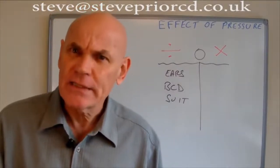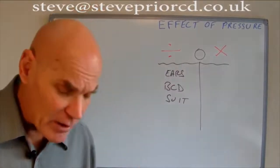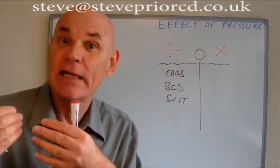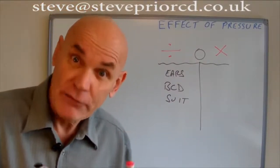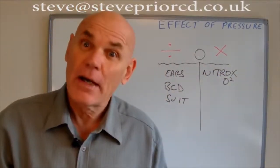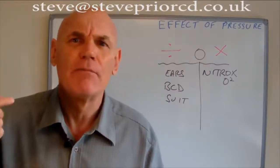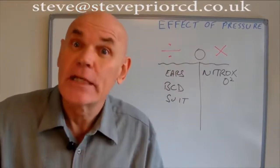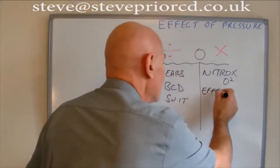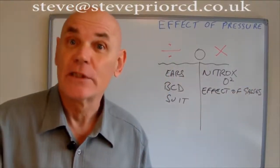We know a few other things about diving as well, particularly if we're a nitrox diver. If we're a nitrox diver, we're also aware that the oxygen in the tank that we breathe is more effective the deeper we go. Actually, this applies to the effects of all gases. So if there was any carbon monoxide or some pollutant in our cylinder, the deeper we went, the more effective it would be on our body. Of course, there's something else that we know increases as well, which is density.